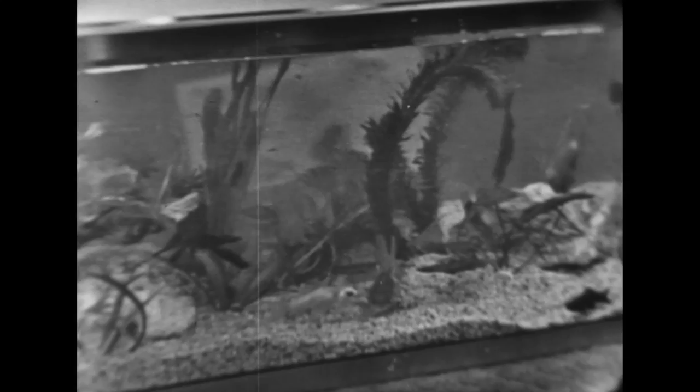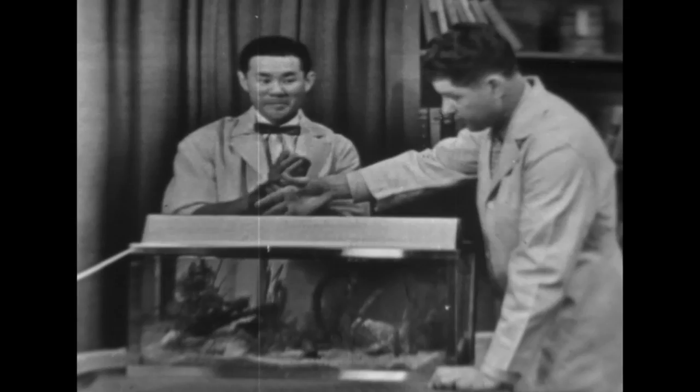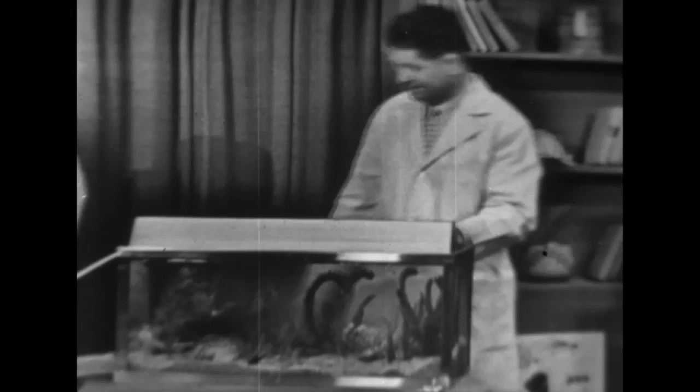Of course, the thing, again, that we've demonstrated here is that there is not only hiding room, but there's a place for spawning if a fish wants to deposit its eggs. Very, very important. Well, Tom, thanks a lot for coming over and demonstrating how you do this. It's certainly an aquascaping record.